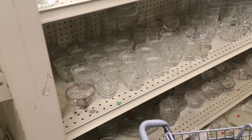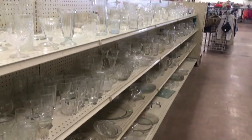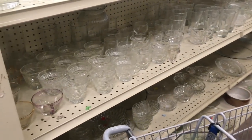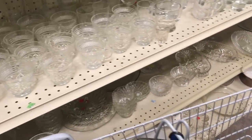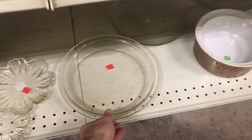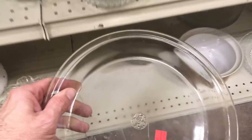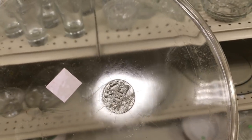Well, I've just entered the clear glass or slash crystal aisle. You can see there's a lot of it here, so we'll see what we can find. Sometimes there are some hidden gems. Oh, I see. Well, this isn't really a gem. Oh, let me get down here and pick this up. There's an old Pyrex pie dish. See the old circular Pyrex mark?